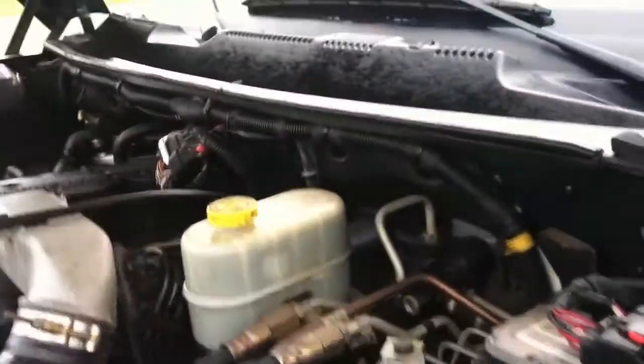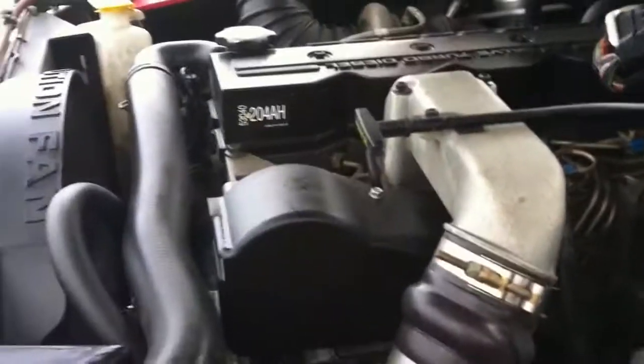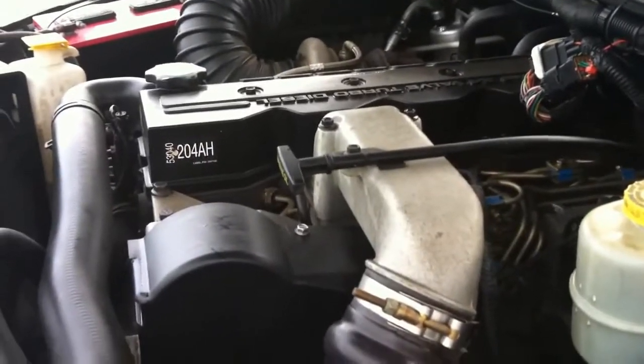She sounds good, runs good, everything is there. Feels good.